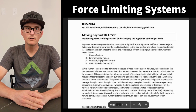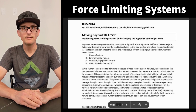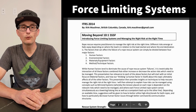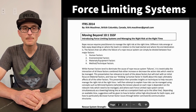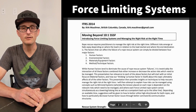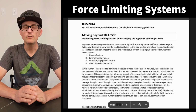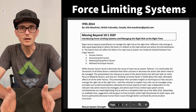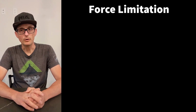In 2014, Kirk Mauthner wrote an article entitled "Moving Beyond the 10-to-1 Static System Safety Factor, Introducing Force-Limiting Systems and Managing the Right Risk at the Right Time." In that article, he described the pros and cons to static safety factors and introduced a likely more realistic concept to determine overall system strength, which is called the force limitation model. Force limitation starts with the rescuer.